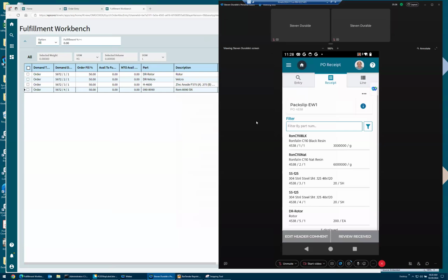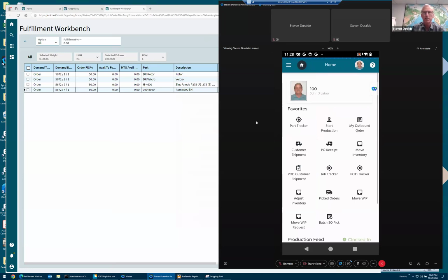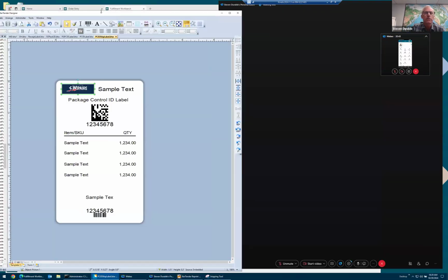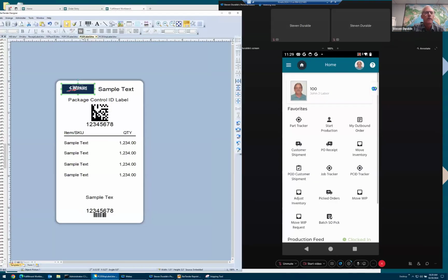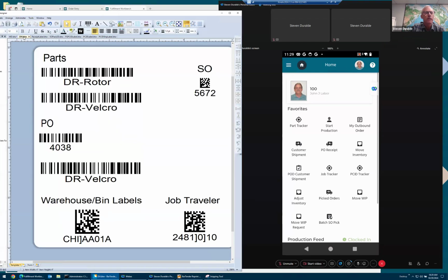Just a quick check that you guys are seeing everything on the screen okay, since I've moved over. We see the fulfillment workbench in the background and then the handheld on the right. Okay, great. So let me show you some transactions, and I'll use some label help for my transactions. We have lots of different labels that we'll usually use for receiving or for package control IDs. I'll have the label samples, and then I might have some parts that help me receive too.